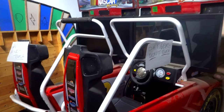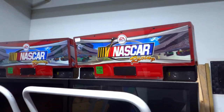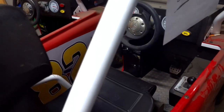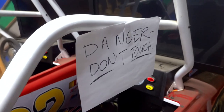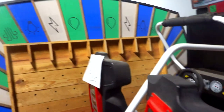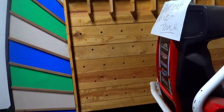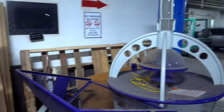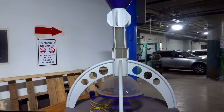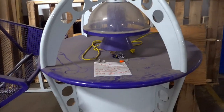It looks like these were some NASCAR games at one time. You can see there's a crack up there. They're all very dusty and danger, do not touch. So we will not be touching those. There's this thing, I'm not sure exactly what that was used for. And there's this weird contraption over here. I have no idea what any of this stuff is, but I think it's all on the way out.